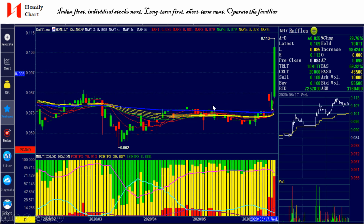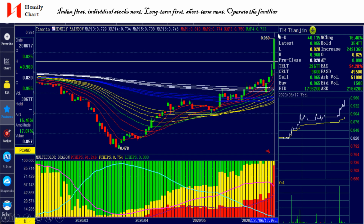And then let me show you another. This is NR7 Rifles Ideal. Today it also rose 29%, and currently the price is $0.1. Very big rise, 29% today. And this is another, Tianjin T14. T14 today is also up 16%, a big rally, and currently the price is $0.955, so 95 cents. This one is stronger or bigger than the others. It's not really a penny stock. It's not that small. The first two are really penny stocks.